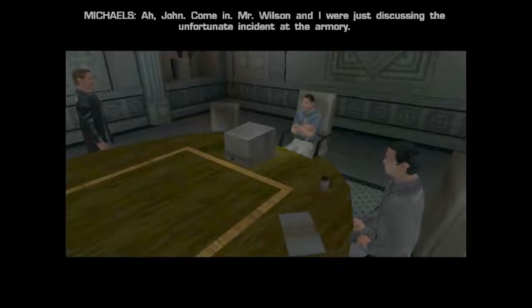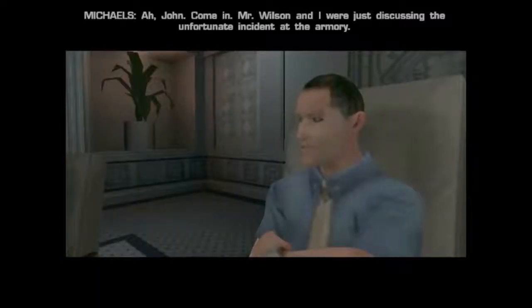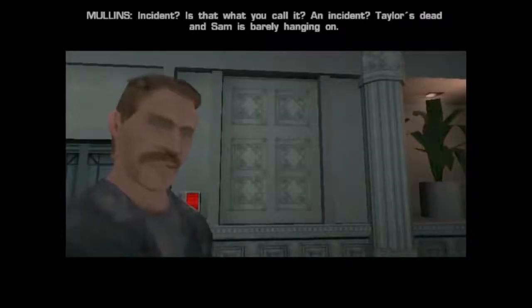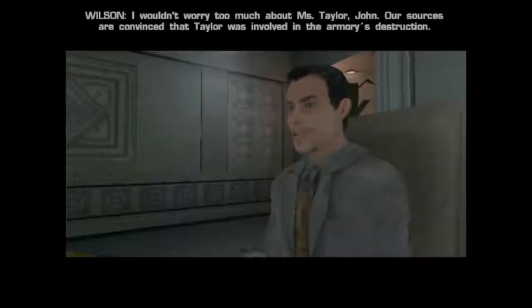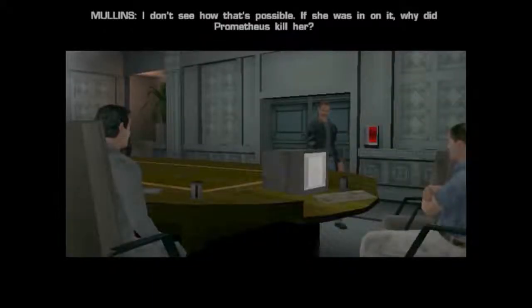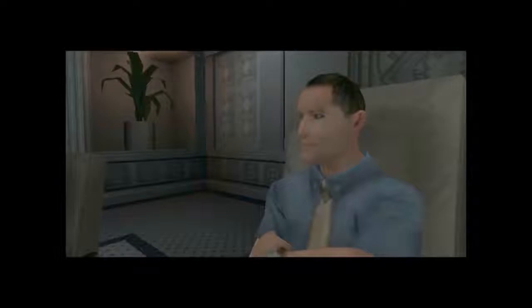Ah, John, come in. Mr. Wilson and I were just discussing the unfortunate incident at the armory. Incident? Is that what you call it? An incident? Taylor's dead and Sam is barely hanging on. I wouldn't worry too much about Miss Taylor, John. Our sources are convinced that Taylor was involved in the armory's destruction. I don't see how that's possible. If she was in on it, why did Prometheus kill her?